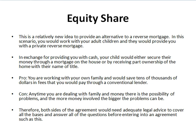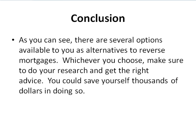Now, an equity share. This is perhaps one of the newest and most innovative ideas as an alternative to a reverse mortgage. In this scenario, what's going to happen is you're going to work with your adult children, and they're going to provide you with a private reverse mortgage. Okay, they will make a payment to you so that you have the ability to keep living in the home. The problem, of course, is if your family actually has the money to do this. However, if you have some children that have been economically successful, this could be an option. So something to consider. You also have to deal with the family issues, though, of, whenever you're dealing with family and money, that could be a problem. So it's something to think about.